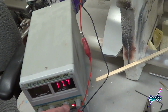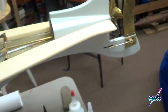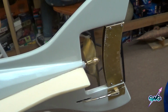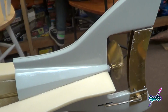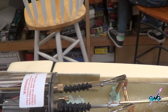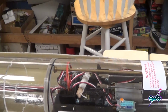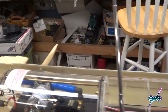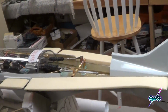And this is running at almost 12 volts. I'm not quite there. But the system will run on less than 12, so. Very, very smooth operation all the way around, so I'm very pleased with that. And it's pretty quiet. Everything's working great on this. I can now proceed ahead and start building the rest of the model itself.